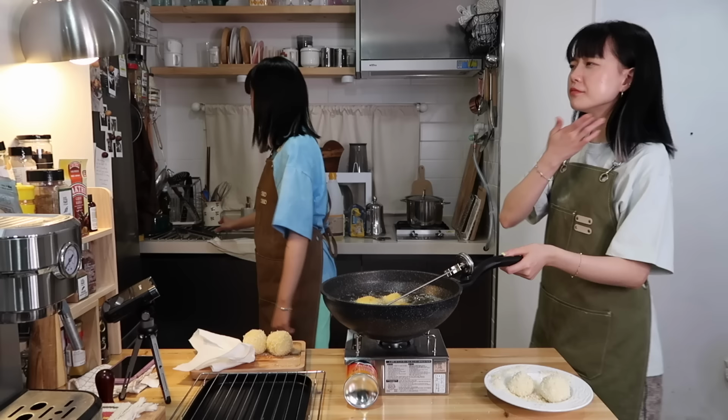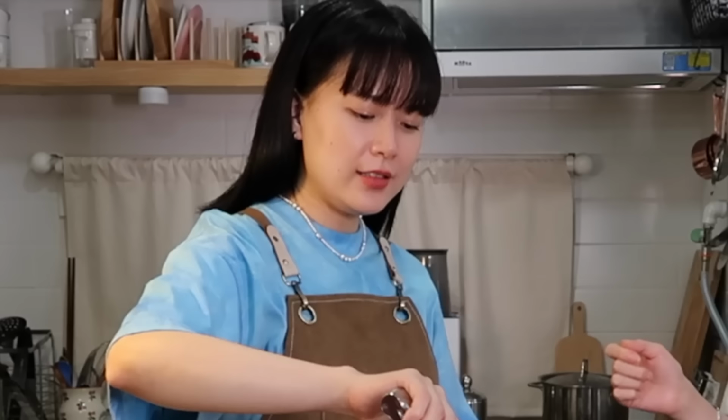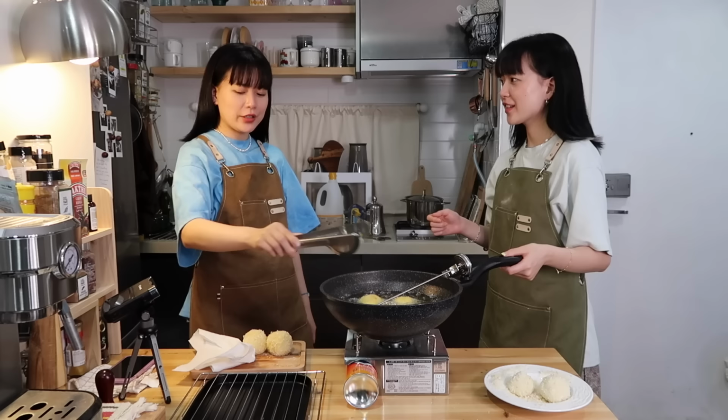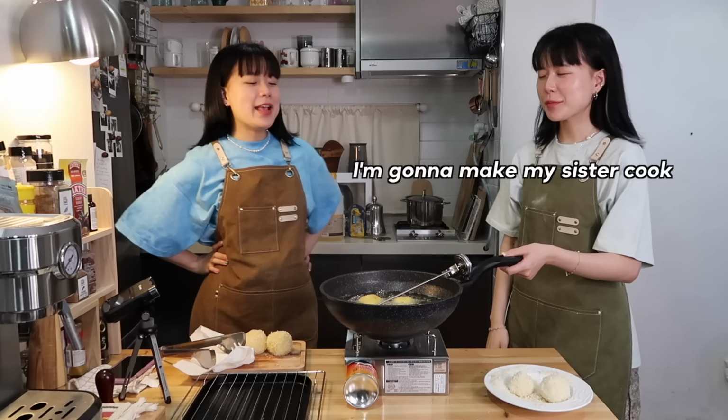Maybe this will taste like tater tots. Ooh, I love tater tots. Me too. I love tater tots. Like, we should make this a series. And someday we can have a live cooking session with our cuties. Are we doing that next month? Oh my god, yes we are! Yeah, next month we're gonna do a live, but it's gonna be a cooking live. I'm gonna make my sister cook.